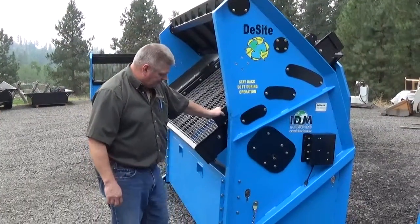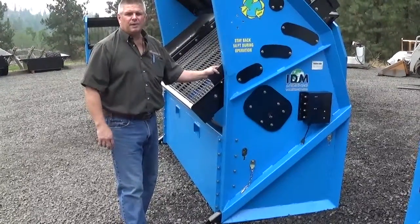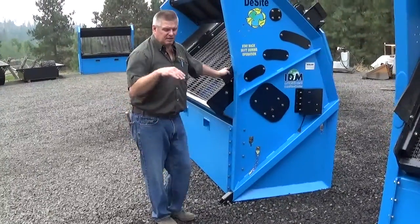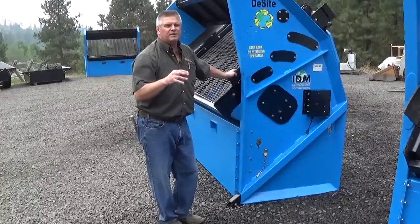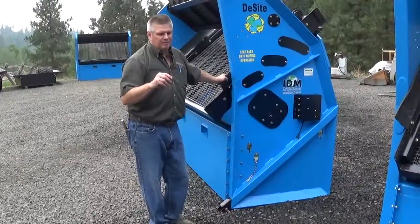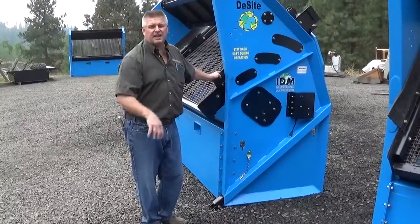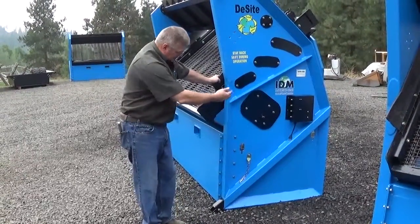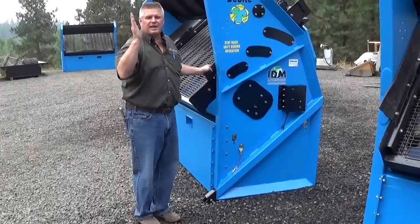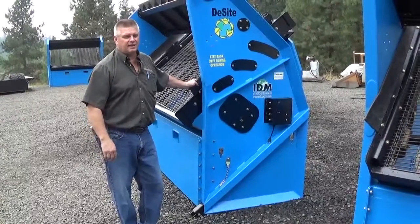This has a sloping leg system on it. With our tilting screen deck, it's not near as important as it used to be. The reason we left the sloping legs in the system is that sometimes when you're out on the job, you don't get to choose where you're putting your screener. Many times you might be going downhill to actually do your screening because that's where it fits. You need the ability to slide those legs out and bring that screener back up level so that the material travels correctly across the deck.